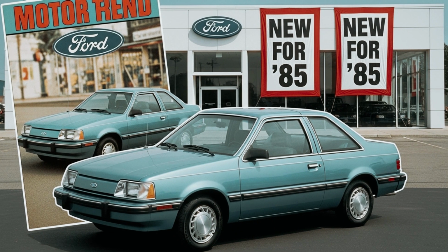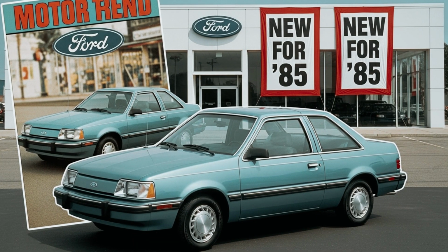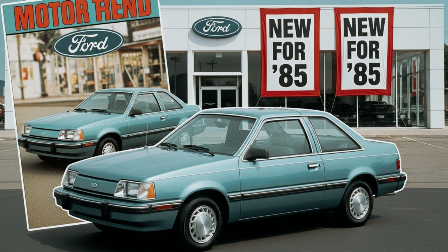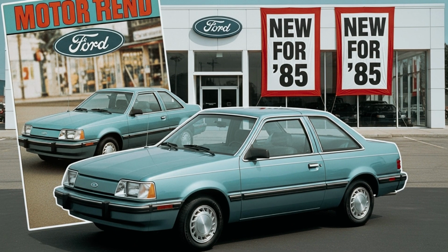The 1985 Ford Tempo still has room to grow. Maybe it's the slight throttle lag or the firm ride on rougher roads. But for most buyers, those are small trade-offs compared to the overall value you're getting. If you're someone who wants a stylish daily driver with just enough excitement to keep you smiling on the highway, the Tempo should absolutely be on your short list.